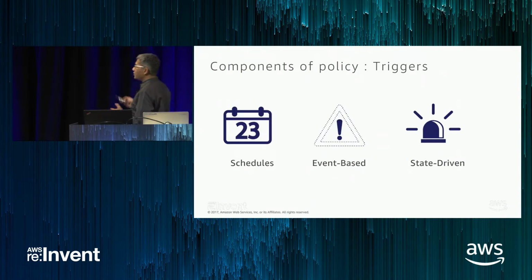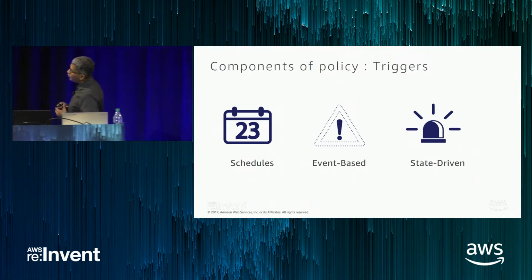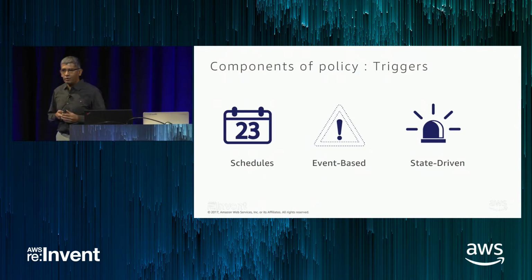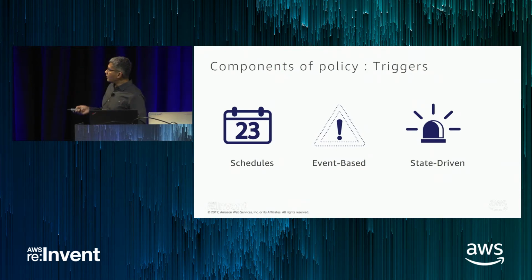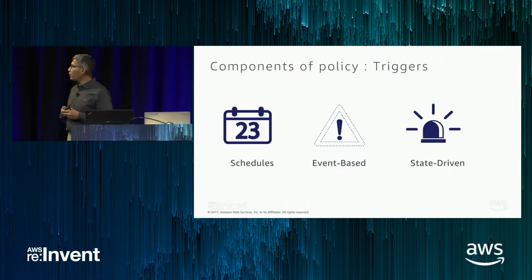So if you look at triggers, triggers define when your policy runs, when your rule runs. It could be based on a schedule. You could say check every 15 minutes, or you could say check at 6 a.m., or you check on Mondays, right? You define when you want to run. If you want to check your weekly cost, you might do it on a Monday morning just before you come into the office, so you have that report in place.